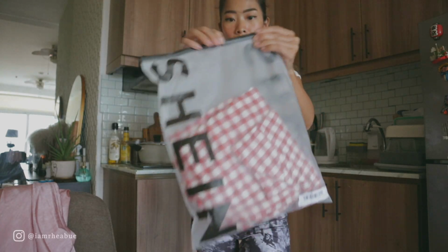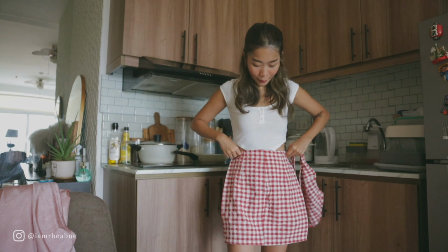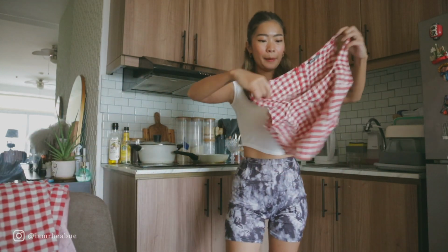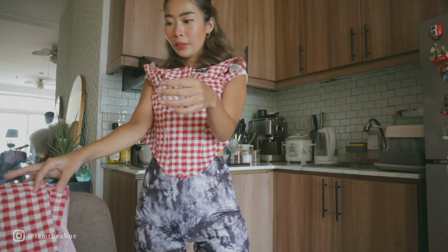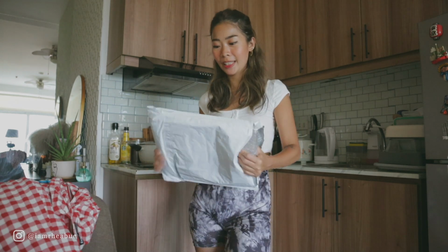For this one, wow, this is definitely perfect for summer. And then a top, so it's a set, top and skirt. It's cute.